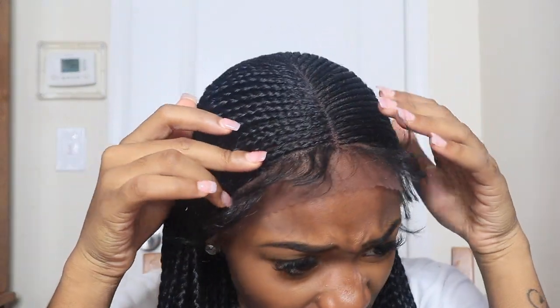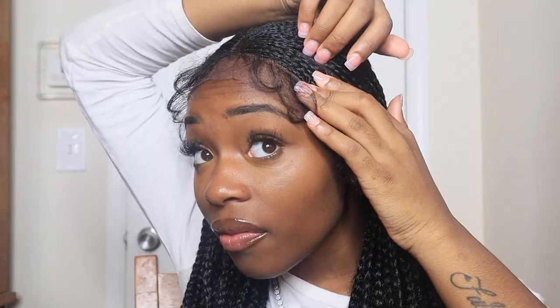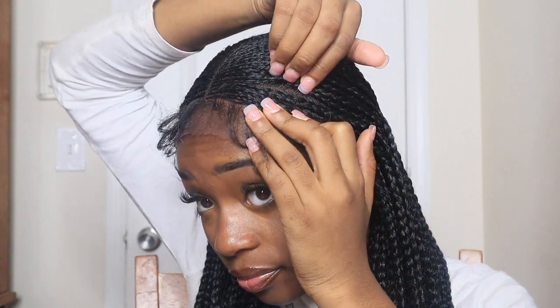Okay, but looking at it on my head, it don't look like a wig. I would say though, I would prefer for the parting to be a little bit bigger. Because I know for me, naturally, when I braid my hair, my partings be big. Like, my parting space, you could see the parts. If it was up to me, I could see them type shit. So, I'm just gonna install this little baby. And we're gonna come back with the final thoughts.